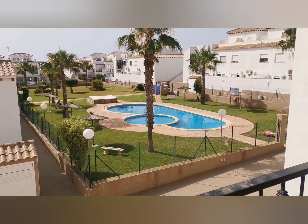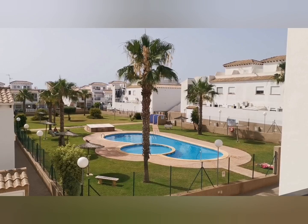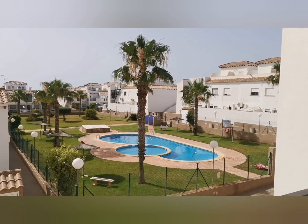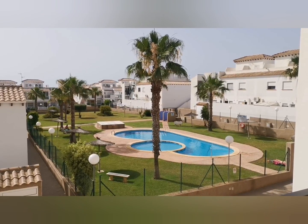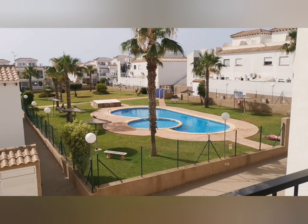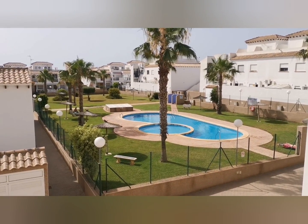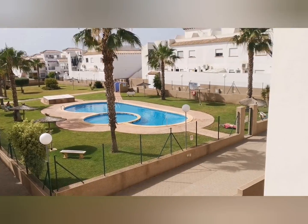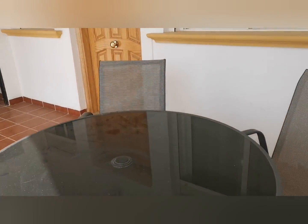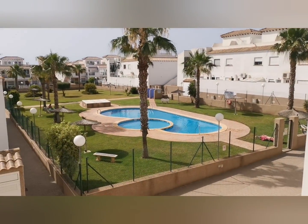So, right, what do we have here? I am currently in Punta Prima, bottom end of Los Altos, just touching Punta Prima. And I've come to an urbanization called La Señorita, and we are on phase R14. And I really like this. This is really, really nice. Lovely surprise when I got here to see how close we were to the swimming pool, because this is where I would be having my morning coffees, my breakfast out here, overlooking the pool.